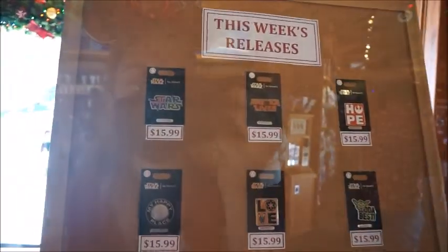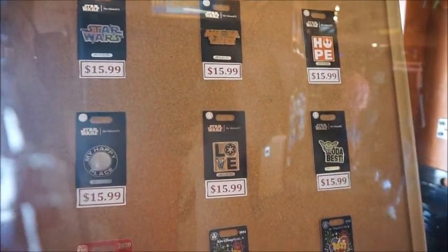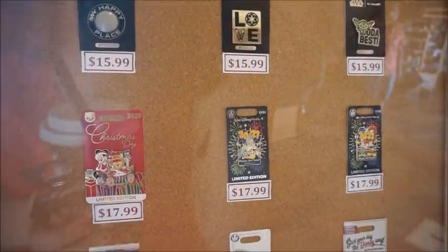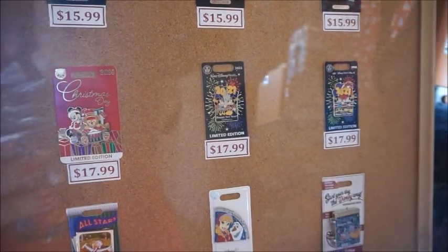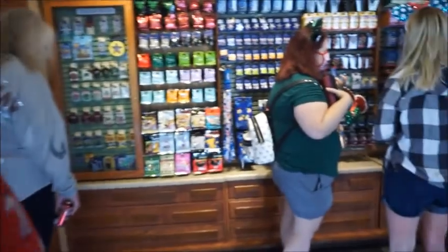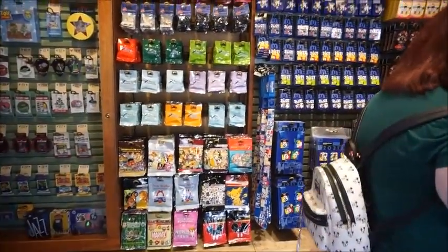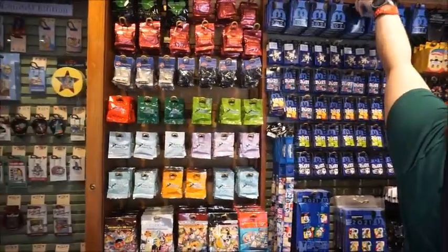Made it to Pin Traders. They've got this week's releases in a display case. The Yoda bust is the cute one, but I really like the Christmas Day one actually. The one with Mickey and the little Duffy drummer, and the 2021. I wanted to come over here because they had 2021 ones. Let's check those out, hon. These ones, see? Cool. Look at the Toy Story at 20. Oh my gosh, hon. And look at the Tangled ones.